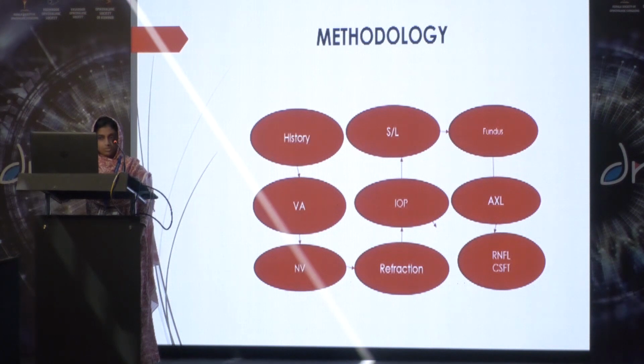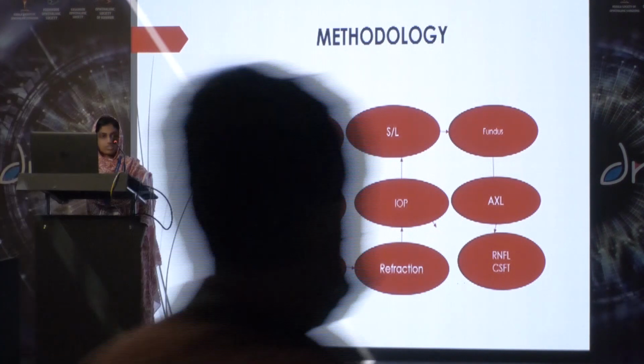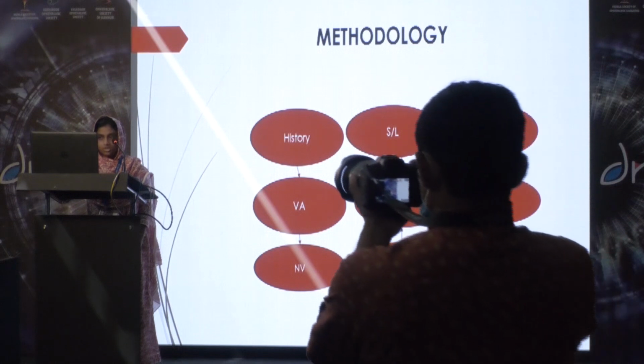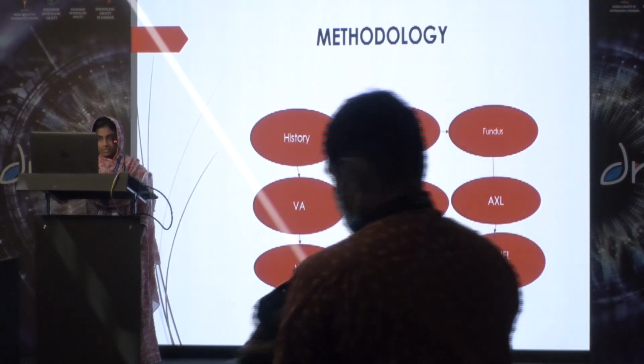Visual acuity was assessed with the Snellen's visual acuity chart, which was later converted to a logMAR chart. Near vision was assessed, and then refraction was conducted with an autorefractometer, and a subjective refraction was also carried out and converted to spherical equivalent. IOP was measured with Goldmann applanation tonometry, and slit lamp examination was done to assess any corneal or lenticular opacities, and fundus examination was done to assess the cup disc ratio and also retinal macular pathologies.